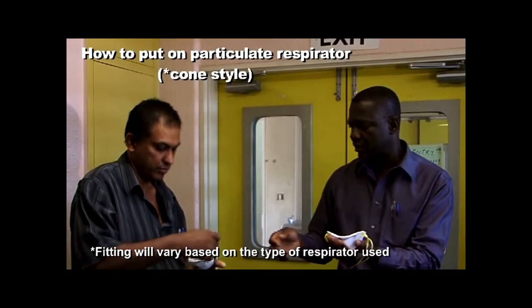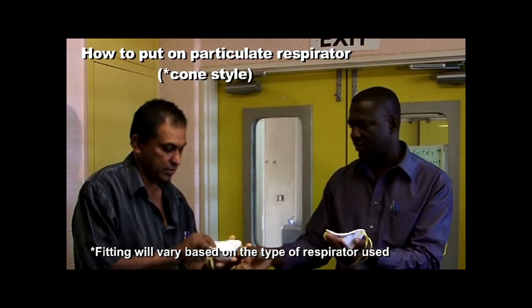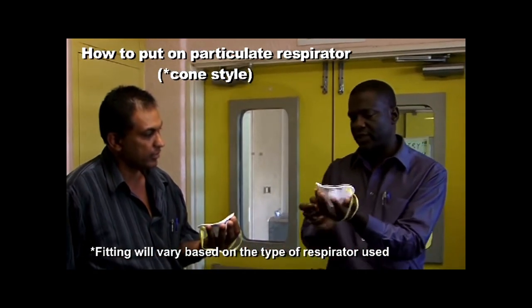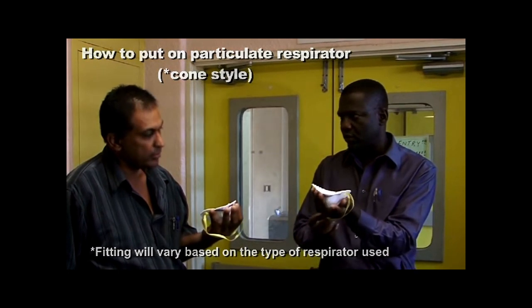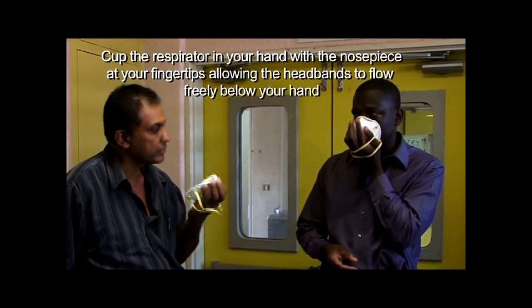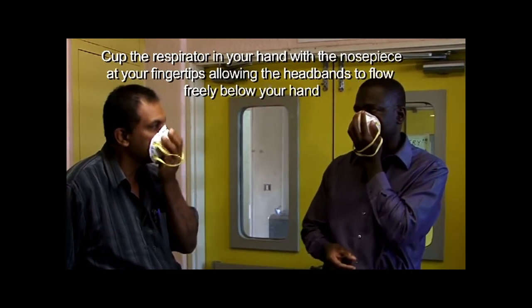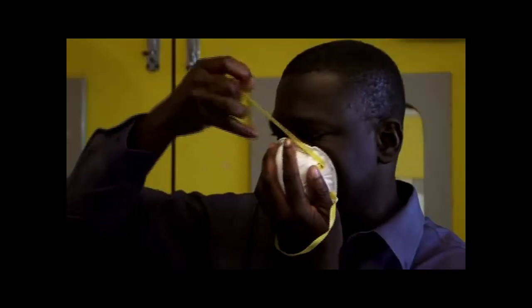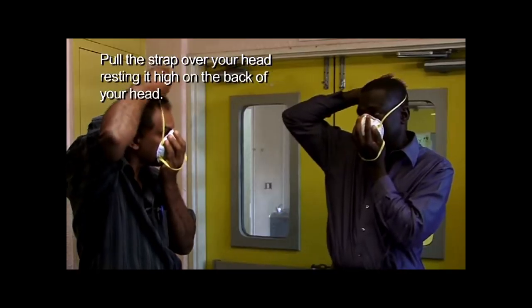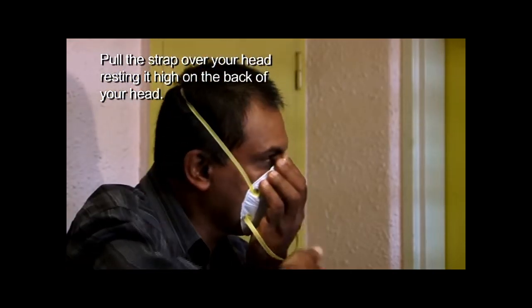Right, so it goes like this. You have it hooked in the hand like this with the straps loose over the hand like that. Then you bring it up to the nose. Chin first, and then cover the nose.